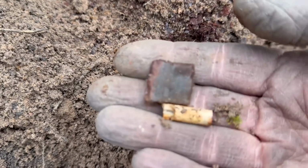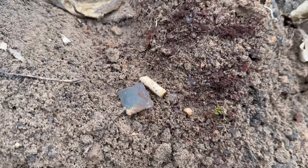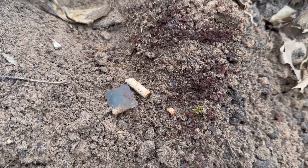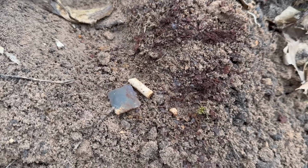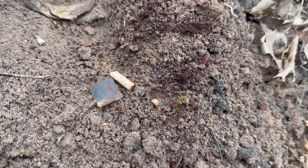Must have been a tinder box from probably the late 17, early 1800s. Oh, incredible. Well, I'll try to clean that up and preserve it. I dinged it for sure, but cool find. Let's keep going.